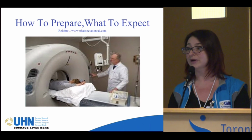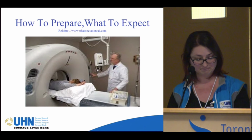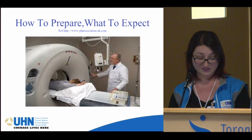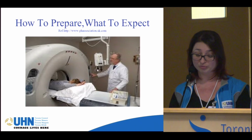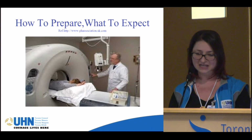The slower your heart rate, the better the pictures, and they actually try to take the pictures in between heartbeats. The table will slide into the round opening of the scanner, and it will move slightly while the scanner takes pictures. The technologist may ask you to hold your breath for a few seconds, again to take better pictures. And the CT angiogram usually only takes about 10 to 15 minutes.